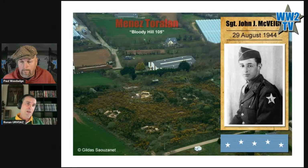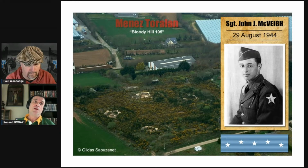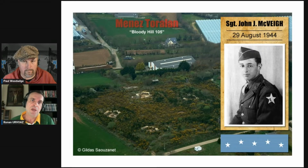So this is Ménez Tarolan from the sky, as it is today. And this is the first position that was attacked by the 50th Armored Infantry Battalion with the 6th Armored. They were repulsed with heavy losses right from the start, and they had to wait until the 2nd Infantry Division came along with more troops. It took the combined effort of the 2nd Battalion of the 23rd, the 1st Battalion of the 38th, and some Rangers, with heavy casualties, to finally capture this formidable stronghold.